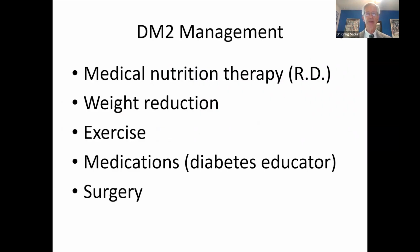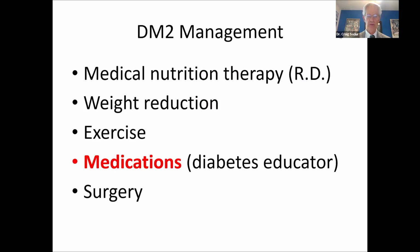So with type 2 diabetes management, the main areas of approach for helping patients are medical nutrition therapy, which optimally would be with the assistance of a registered dietitian; weight reduction, because about 80% of patients with type 2 diabetes are overweight, if not frankly obese; exercise; medications, optimally working with a diabetes educator; and surgery. But for today's purposes, we're going to focus on medications.